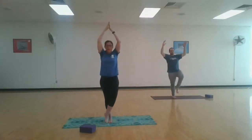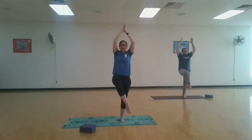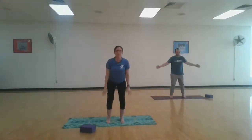Inhale, lift. On your exhale, I want you to cross that right foot over the left, and then sit back into chair, okay? And then inhale, lift the leg back up, foot to the floor, exhale, chair. Let's shift your weight to the other side. Inhale, lift. Exhale, put the foot to the floor, cross at the ankles, sit back. Inhale, lift, and exhale, chair.